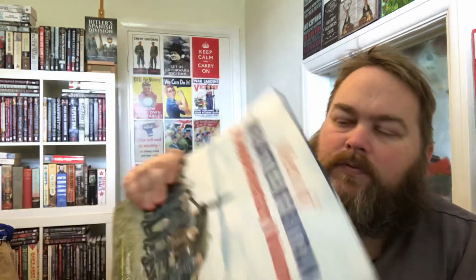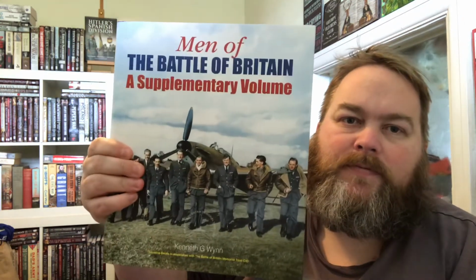It makes fascinating reading, some of the brave deeds that these men took part in, and it's amazing the amount of hard work and bravery that took place. It's a really fantastic book. But this is Men of the Battle of Britain, the supplementary volume, by Kenneth G. Gwynne, and that's by Frontline Books.